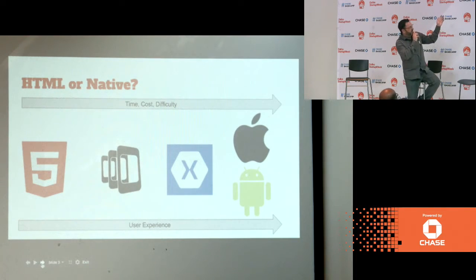As you look at this scale, the final option is you can just make a mobile website. You can do it in HTML5, right? Then it's easily deployed to all platforms.